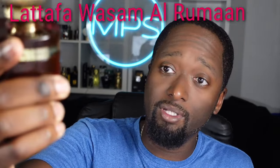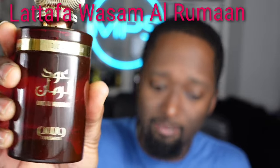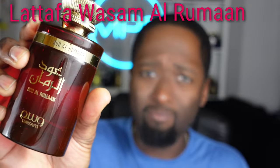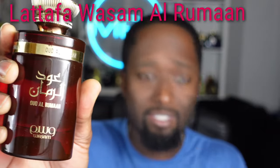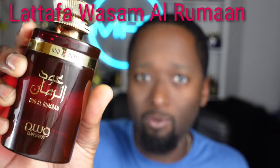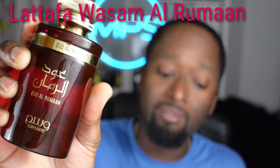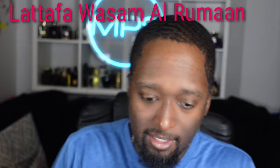Okay, next one on this here is going to be, now this one, instead of going the direction of Oud for Greatness, which is a popular fragrance that a lot of people like and talk about, you could go with this one right here, which is also another one of those Lattafa fragrances. Interesting, nice bottle. I believe it's really by Wasam, the company that puts it out, but I don't know if they work with Lattafa or it's owned by Lattafa, but most people, if you Google it, it'll come up as Lattafa, Wasam, Rumaan, and that's this one right here.